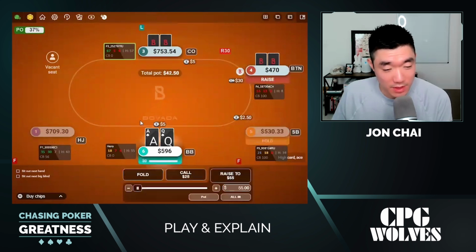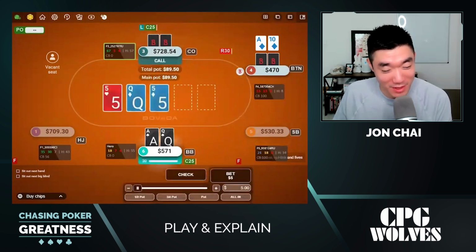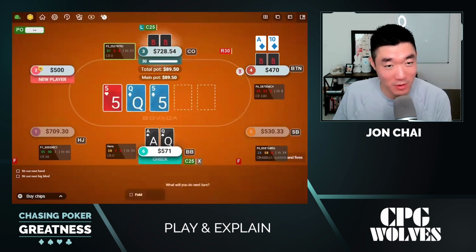Bottom left table, same situation as the king queen spot, except this time we have ace queen. Gonna stick with call again and hope to let the cutoff do something crazy. Kind of interesting to note that the button ISO is a little bit larger this time, $30 instead of 25. Wonder if that's gonna prove to be meaningful at all. Again, another really, really good flop.